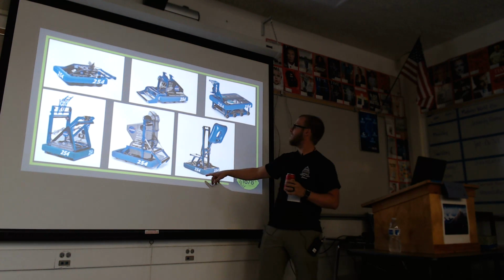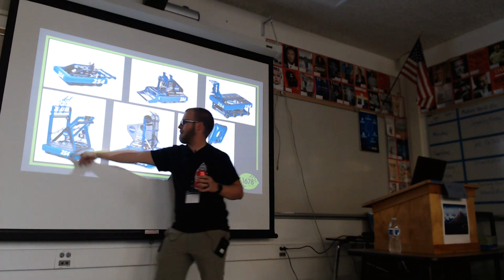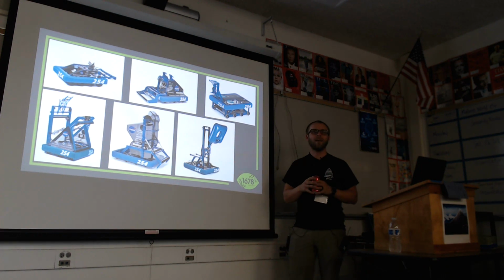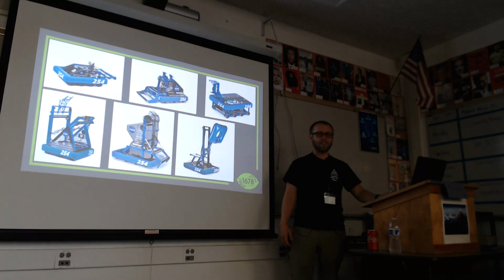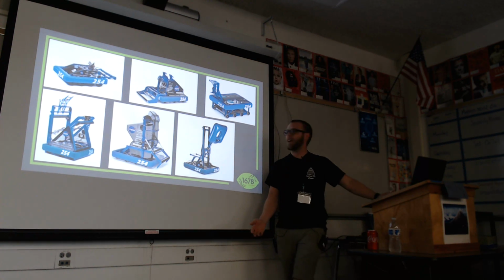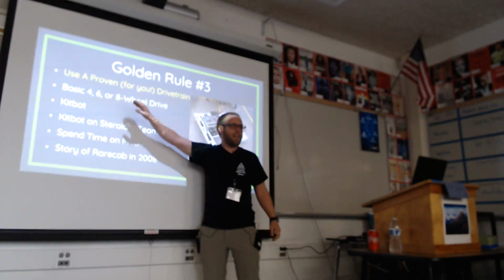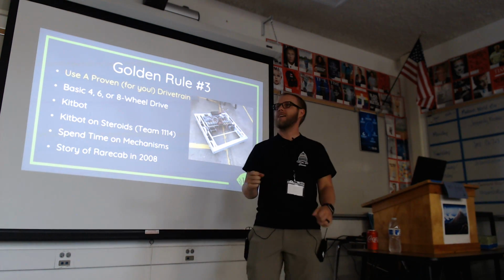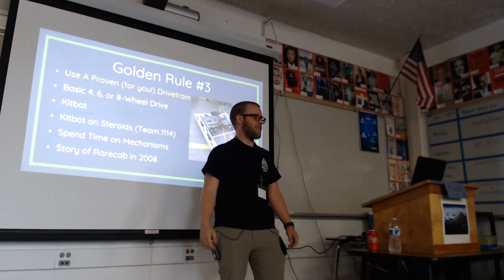So it's a little hard to see with the bumpers, but you'll notice the drivetrains look oddly similar, right? Maybe the number and the size of the wheels changes, but there's always wheels on the side of their robot, okay? Every year, they build a West Coast or a tank-style drivetrain, okay? So our golden rule number 3 is use a proven drivetrain, which for 99.9% of teams is a tank-style drivetrain, okay? So if you're sitting in this room, you should build a tank-style drivetrain, okay?